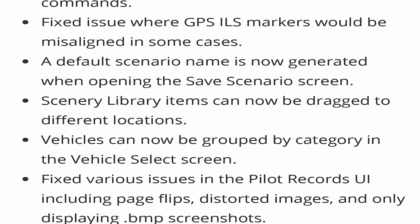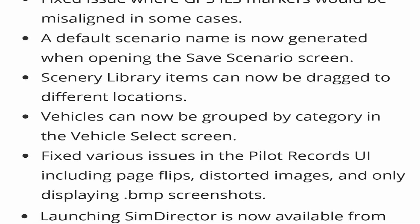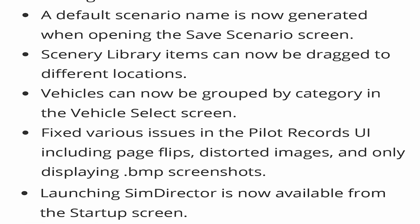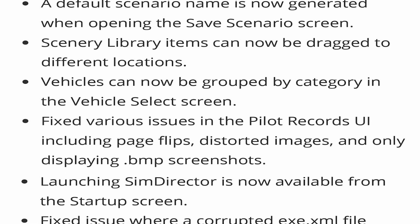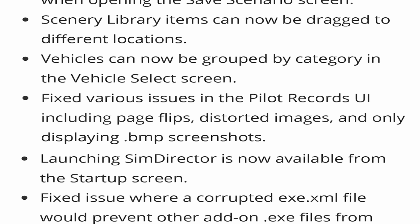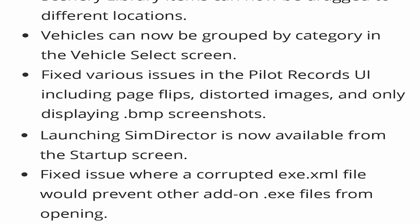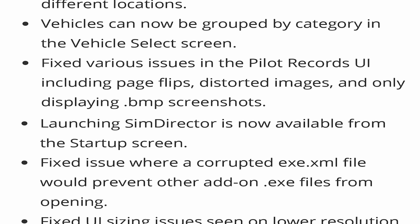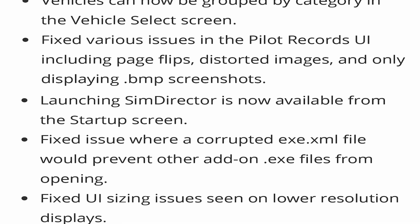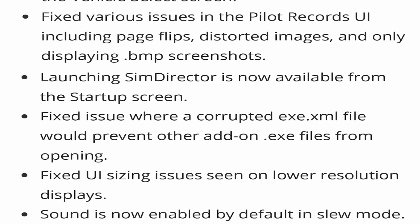Scenery library items can now be dragged to different locations. Yes, they can. Vehicles can now be grouped by category in the vehicle select screen. We'll see that when we have a look at the user interface. Fixed various issues in the pilot record's user interface, including page flips, distorted images, and only displaying bitmap screenshots. So, you know, if they use the pilot records, they display a lot better now. Launching Sim Director is now available from the startup screen. I'll talk a little bit about Sim Director when we get in the sim. If you're not familiar with it, you will be by the time you watch this video.